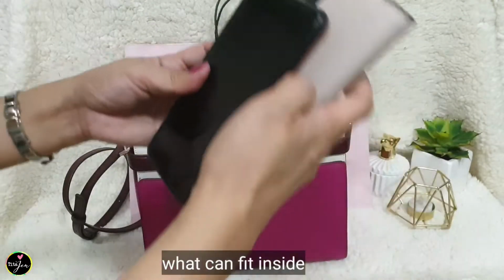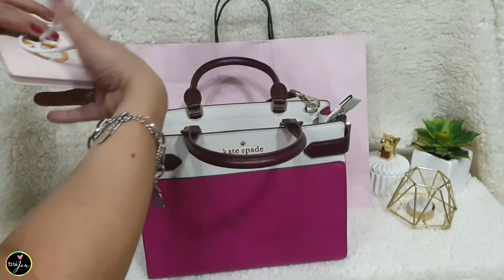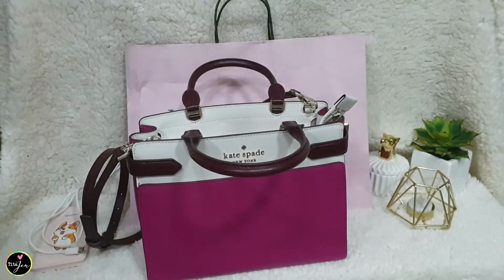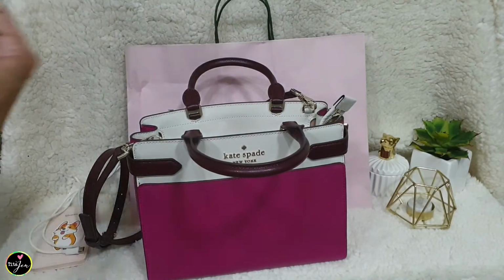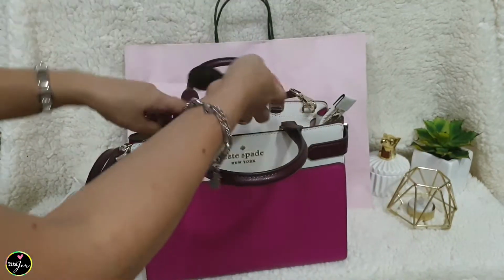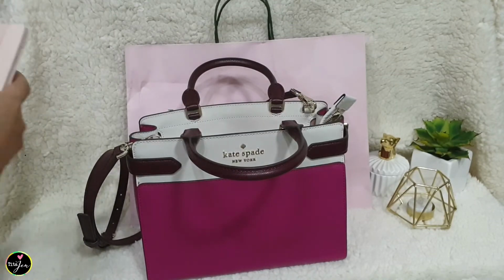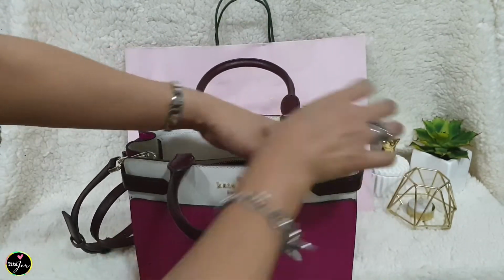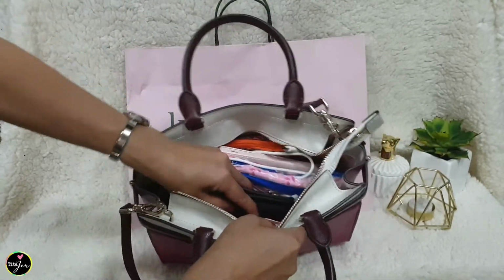Ang wallet, cellphone, sunglass, makeup kit, tissue, alcohol, power bank, maluwag pa.